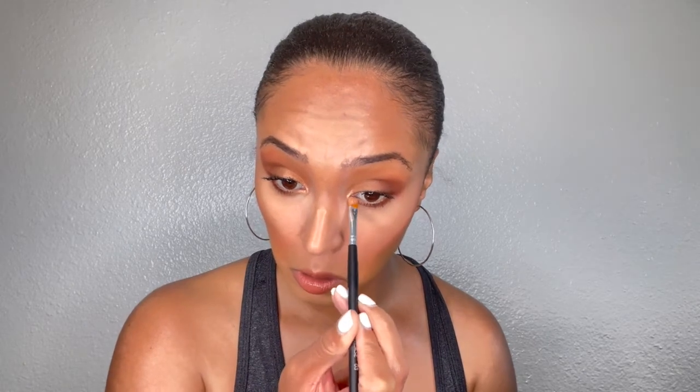Something else I wanted to do. Oh yeah. I'm gonna go in with my Pretty Vulgar highlight for my inner tear duct. There we go. There she goes. Come through, shine. Much better. That's usually where I don't mind putting my shimmer shades or my highlighting shades.